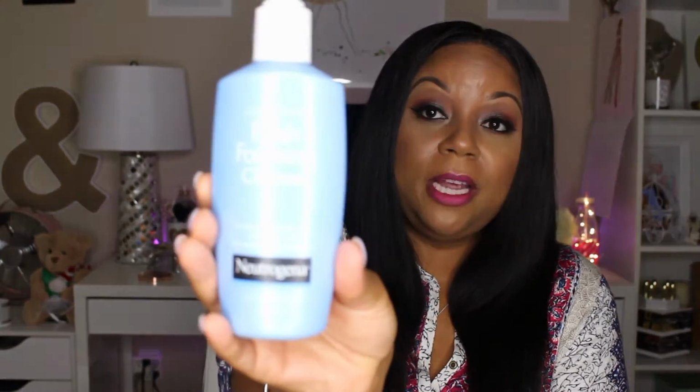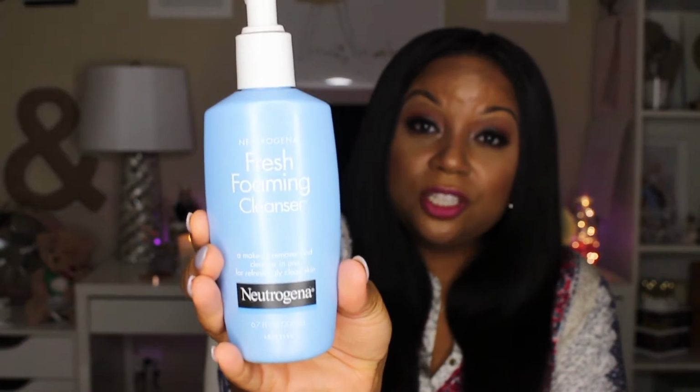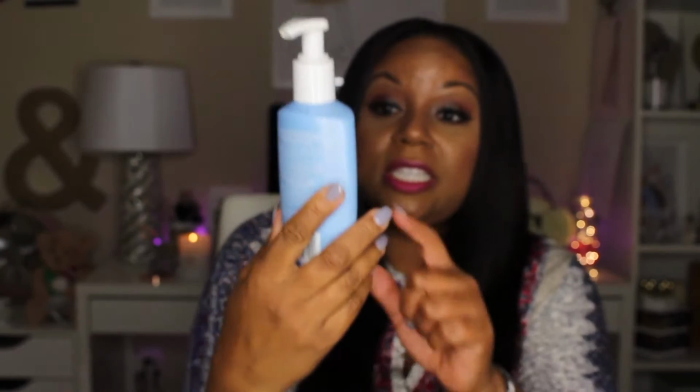You can also use like a foaming wash. This is one that I have from Neutrogena. This is Fresh Foaming Cleanser. And what you need to make sure that you do whenever you purchase a cleanser for makeup removal is look to see if it says anything about removing makeup. Some facial cleansers are just that. They're there to clean your face and nothing else. But this one is a makeup remover and cleanser in one.